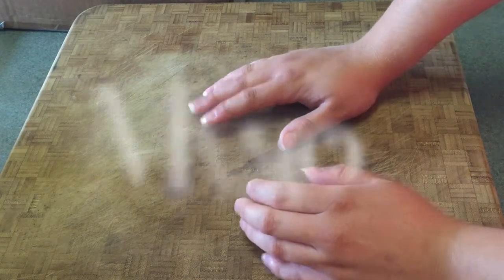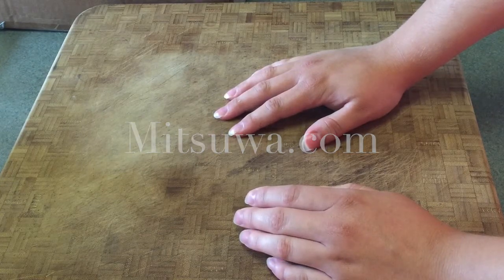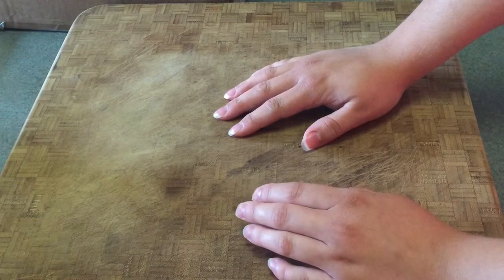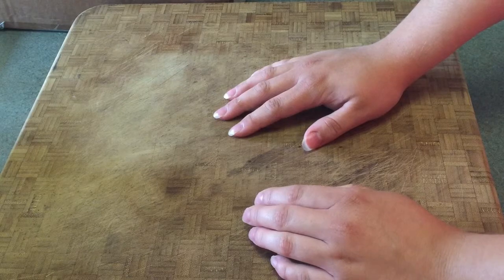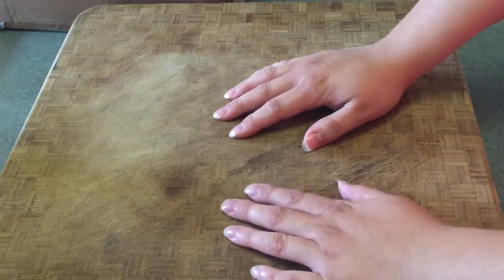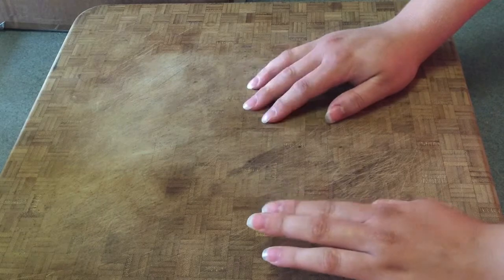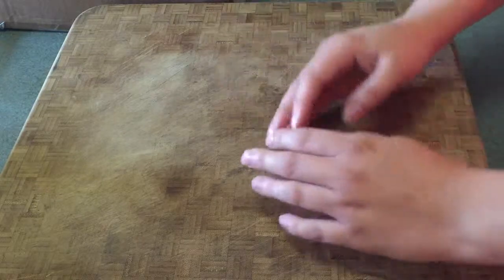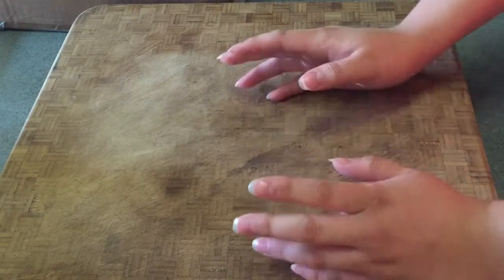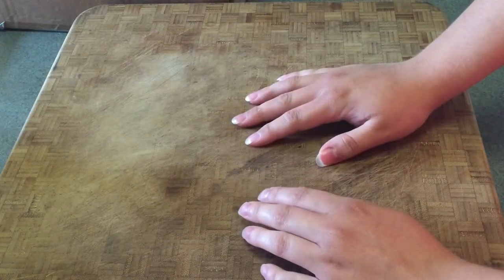So I found online a company called Mitsuwa.com, and they are based out of a couple of different places, but the closest one to me was New Jersey. I'm not driving to New Jersey, so I ordered the yam instead. It costs all of $7, but the shipping on it is crazy high, so I thought I would go through the rest of the website and see what else they had, and they have tons of Japanese snacks and condiments and stuff like that that are really inexpensive, so I filled out my order with that to make the shipping, I don't know, make me feel better, I guess.